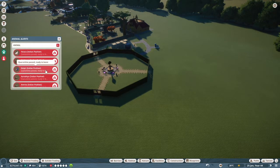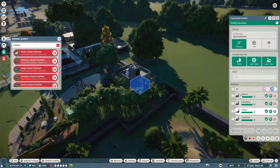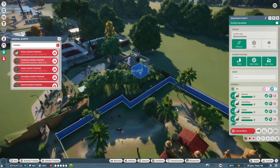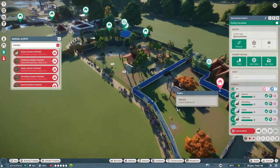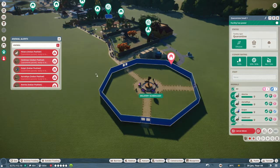Well, there's only four of them, so at least I thought there was only four. Five, okay. Well, let's not put them in with the elephants or the tigers. Let's put them in over here.